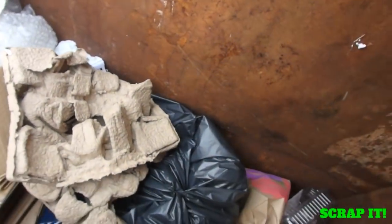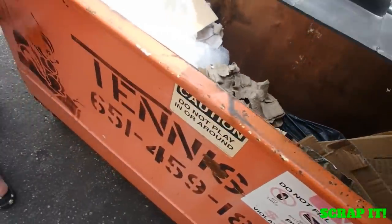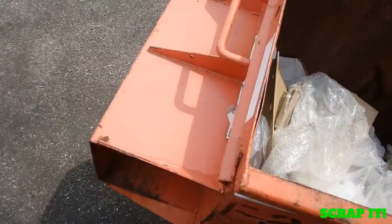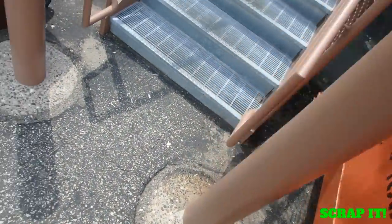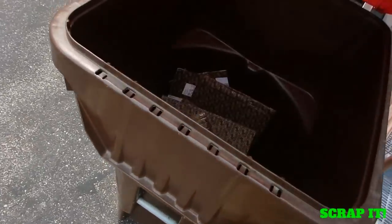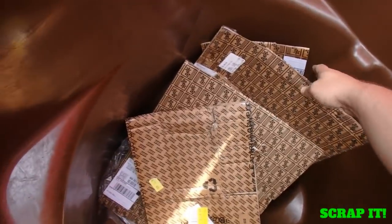I don't think anything's going on in here this time. Nothing in there. This is that dumpster I've gotten air compressor parts out of, that I've been able to resell, but nothing this time in those things.